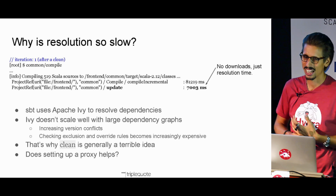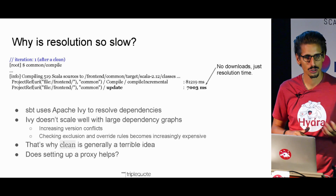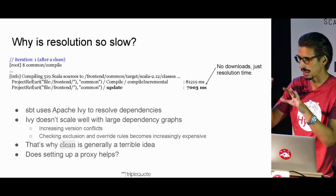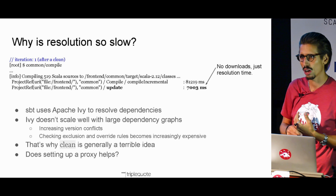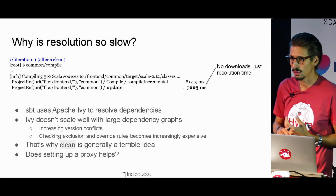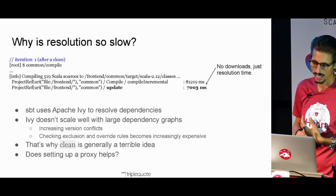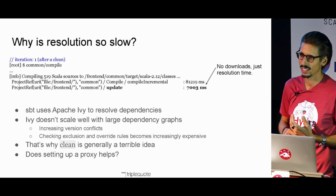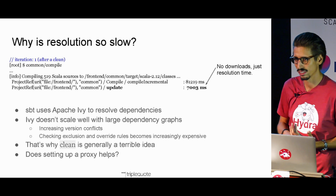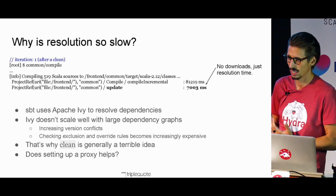But it was kind of cool because it allowed you to have repositories with different schemas, and you had a lot of flexibility with your repository, so you didn't have to follow the Maven standard. So it felt very attractive. It's only later on that we found out that with the number of dependencies that we have in our projects, it really doesn't scale well.